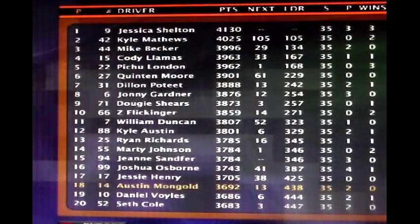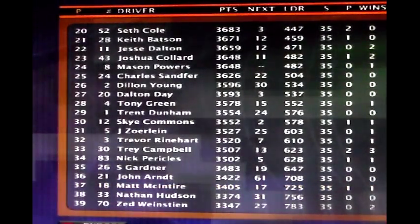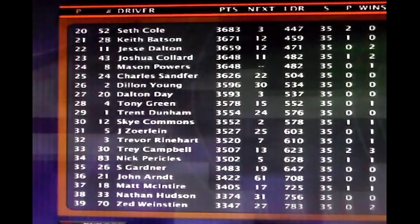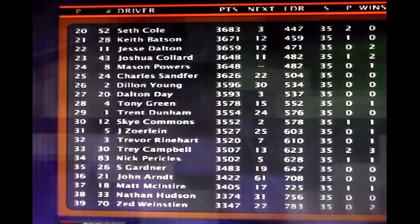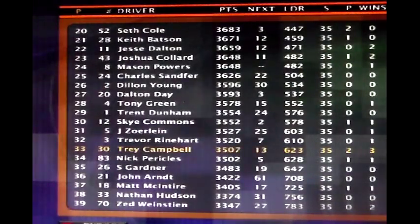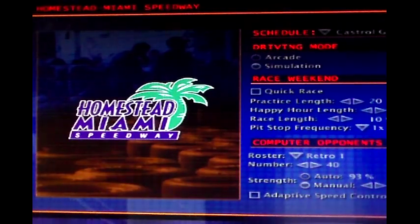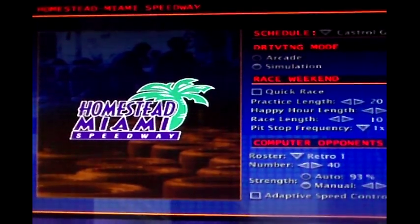Seth Cole currently 20th in the points chase as we go back to the other side of the field. Zed Weinstein now back to last in the points despite 2 wins for him. But as we head down to Homestead Miami Speedway in Homestead, Florida for the running of the Ford EcoBoost 400. Don't miss it.